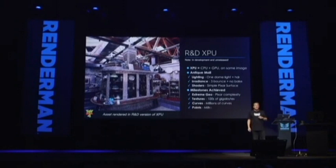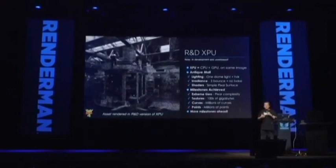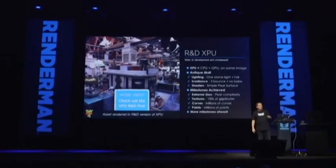And we're achieving lots of milestones. So we're encapsulating lots of different types of data now, from curves to points. We can render lots of textures. And finally, we have other milestones as far as shading and lighting goes. So we have many milestones before our developers can sleep well at night, but we're working really hard at making a next generation renderer, and this is a long plan, and we're really excited to share it with you. We have an XPU pod over there that you can check out after the presentation and ask any questions that you'd like.